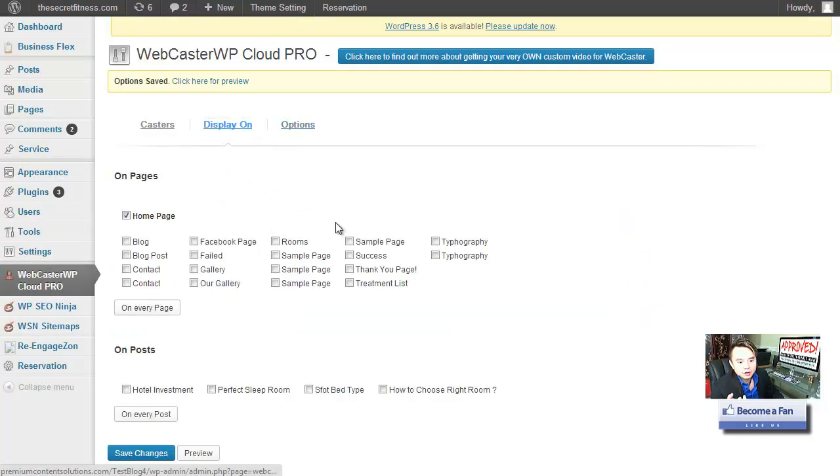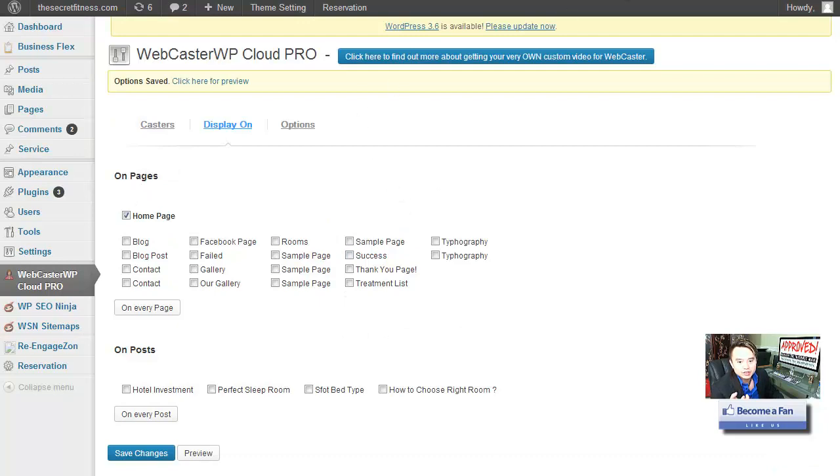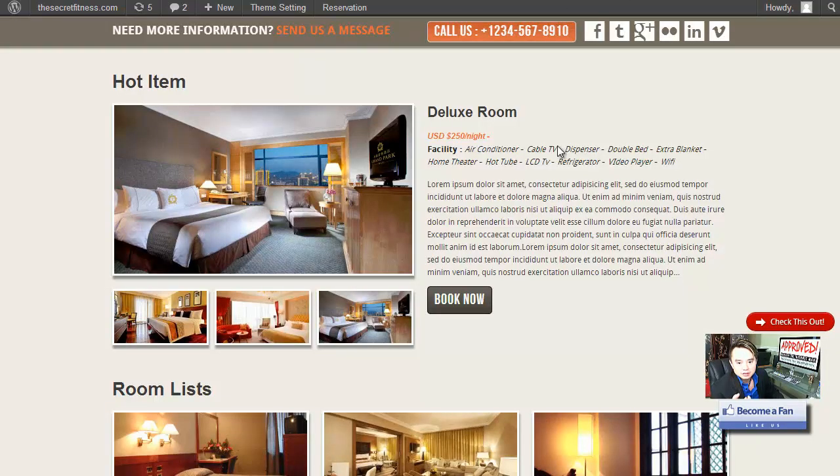And then another option is called universe options. So where do you want this actor or address to display? Right now, the only place it displays is the home page. So let's quickly take a look at what exactly it looks like inside your home page here.